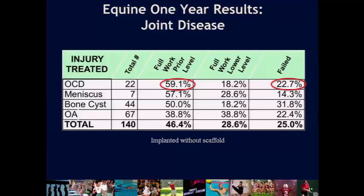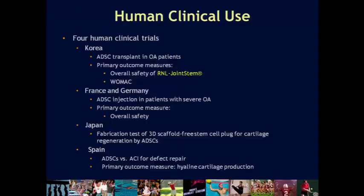Joint disease and osteochondral defects, 60% return. It's a 20% failure, but remember, they just injected these without a scaffold. Clinically used around the world, and human use is just around the corner. Give us another year and you're going to hear a lot more about it.